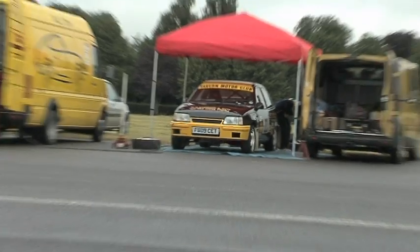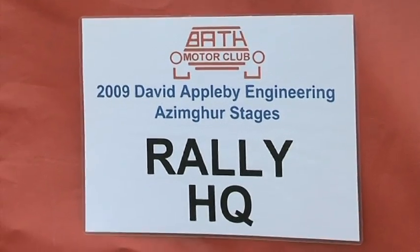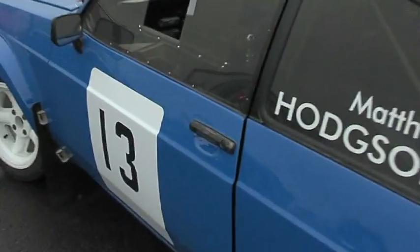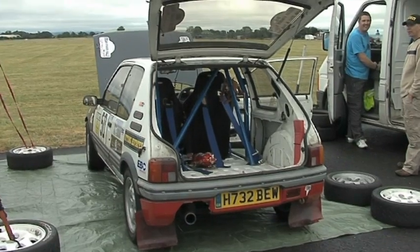Today you join us here in Cologne for the 2009 David Appleberry Engineering Azimghur stages. Bath Motor Club have organised the event. Our hosts are the Royal Air Force. The excellent condition of this venue is due to the fact that it is still an active military base.